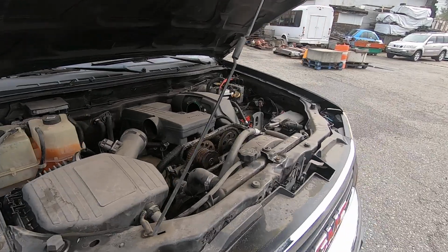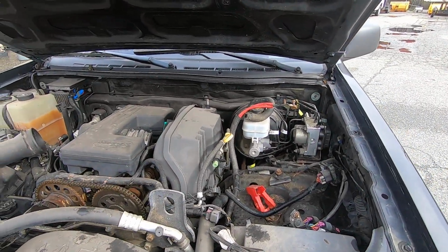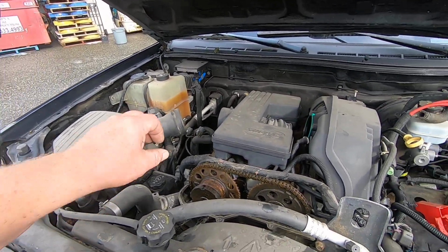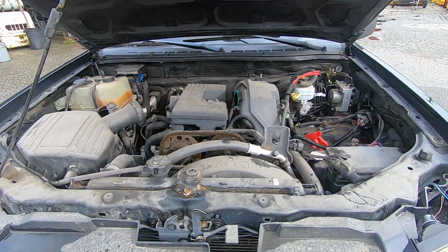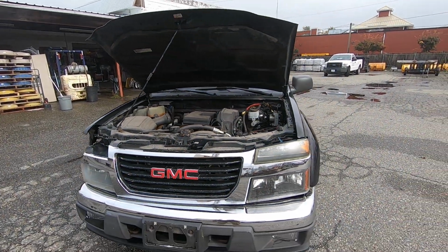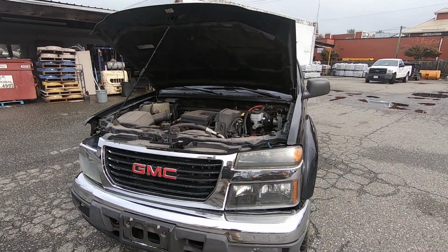So the vehicle's been sitting for a couple of years. The person just couldn't come up with the money to actually do the repairs. As you can see, the top end of the motor has been pulled apart here. They said that what happened is they were driving down the freeway, and all of a sudden the motor started going ba-bang, bang, bang.